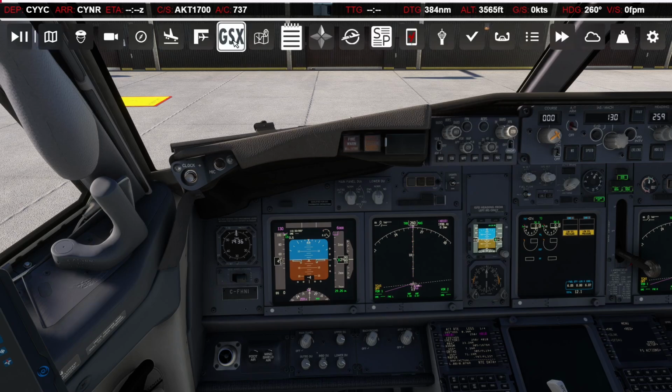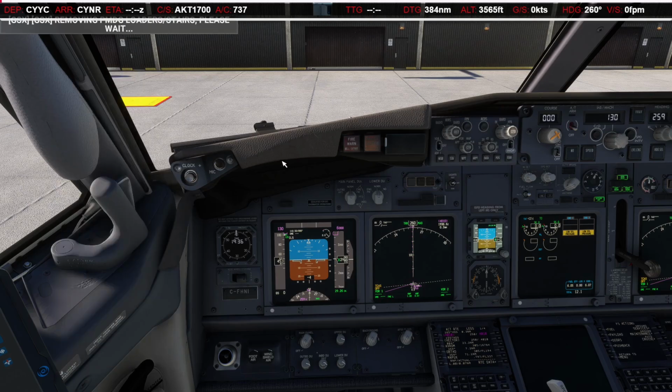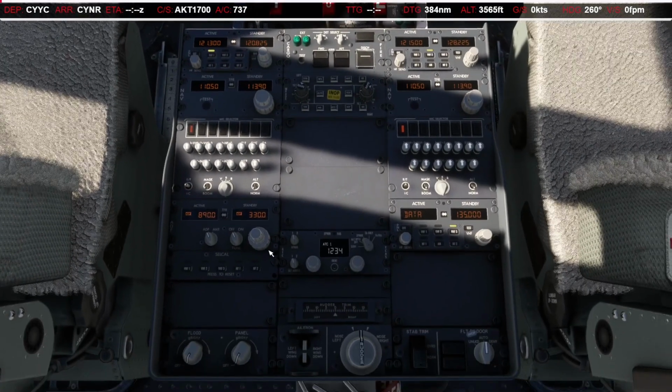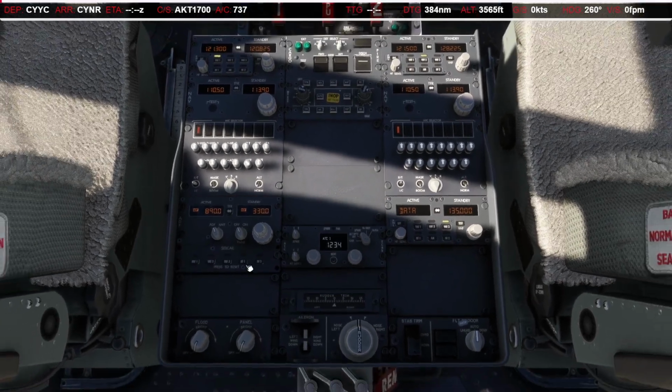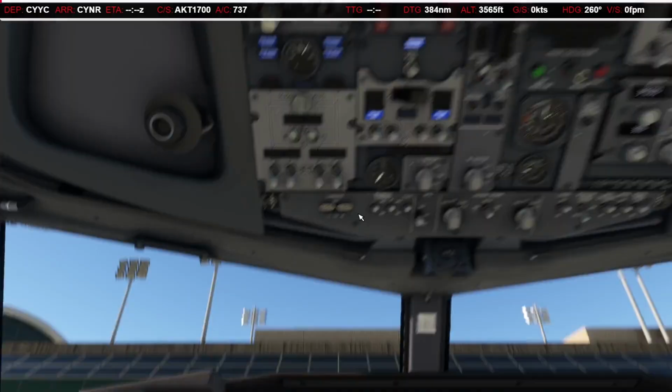Alright, so I assume GSX will work just fine here. Hopefully. I'm going to have to update it, I guess. It told me earlier it's outdated, and oh, I know what I need to do. I need to get my transponder. So what were we? 2442. Whoops. So it should be set there. Requesting taxi to runway 11. All right, so now we're set there.